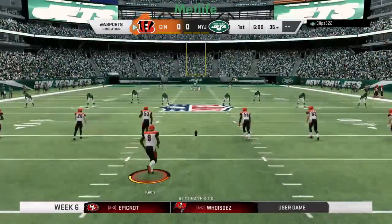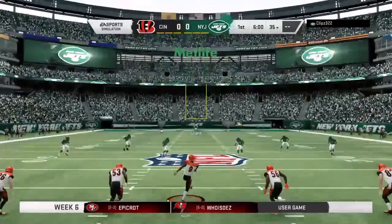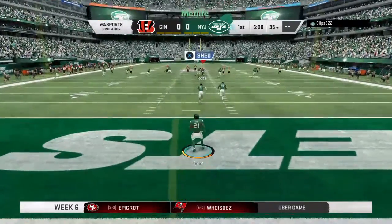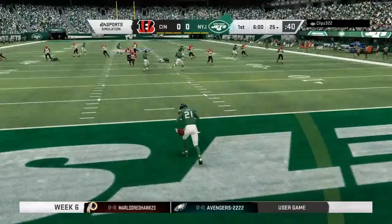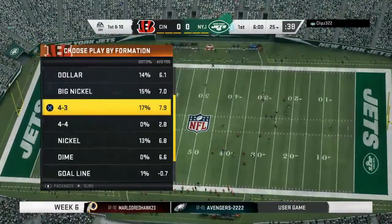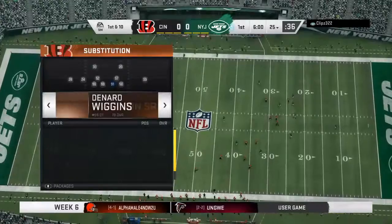Set to go now in Week 6 of the NFL season, and we are underway on EA Sports. This is taken about 7 yards deep, and no run back here. This will be a touchback, and it comes out to the 25-yard line.